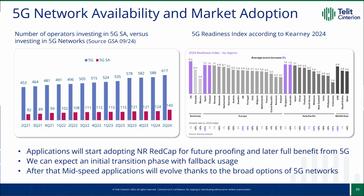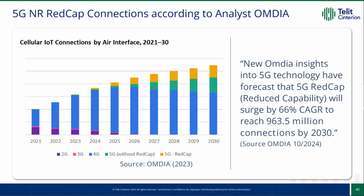Looking at the predictions of the number of connections in this case, there are some pretty high predictions from Omdia, for example, which are maybe a little bit too high, but they outline that RedCap really may play a vital role for IoT and be a good complement to eMBB for all the applications which don't need the throughput. So Omdia, in a very new study, says there will be by 2030 almost a billion connections of NR RedCap. So that's quite some big numbers. We will see how that rolls out.